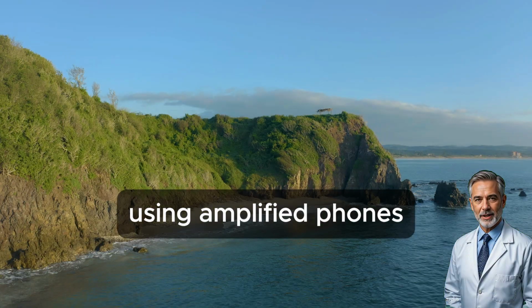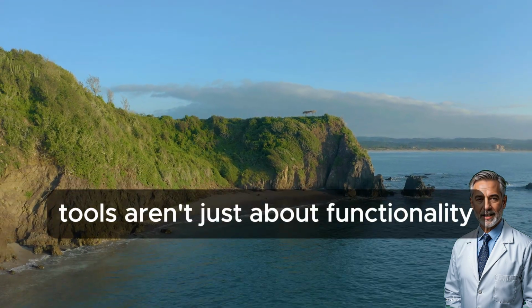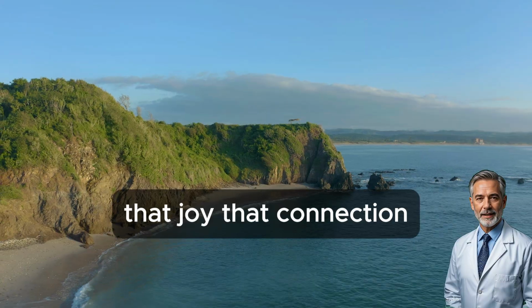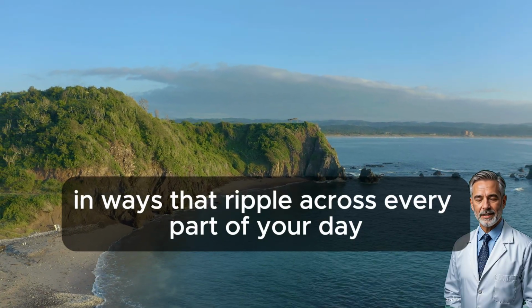Using amplified phones, user-friendly tablets for video calls, or adaptive hobby tools isn't just about functionality. They're about staying engaged with what makes life meaningful. That joy, that connection, fuels your well-being in ways that ripple across every part of your day.